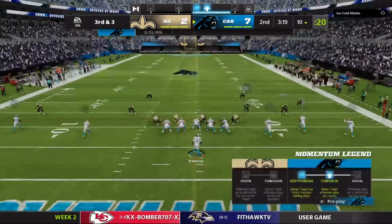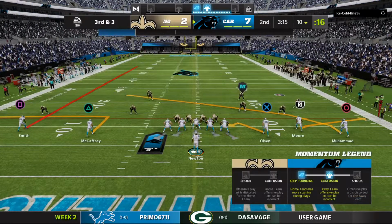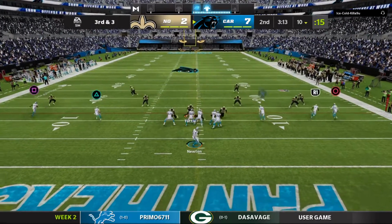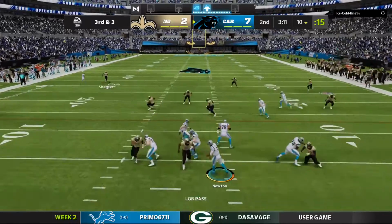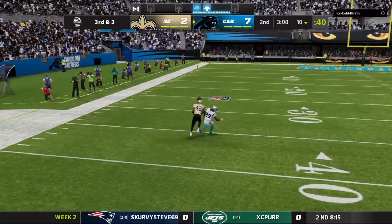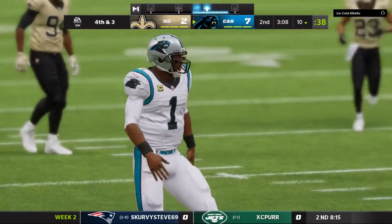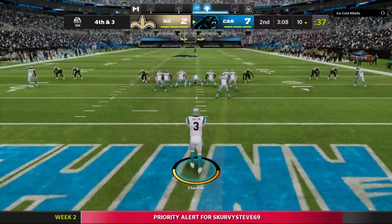Not a big window to throw. Coverage wasn't too bad there. Yeah, they had him under wraps pretty well, but somehow able to muscle his way open and catch the ball. Airing it out deep for Smith. And that will be incomplete. Well, they weren't scared to let it fly, but it falls to the ground and brings up 4th down.